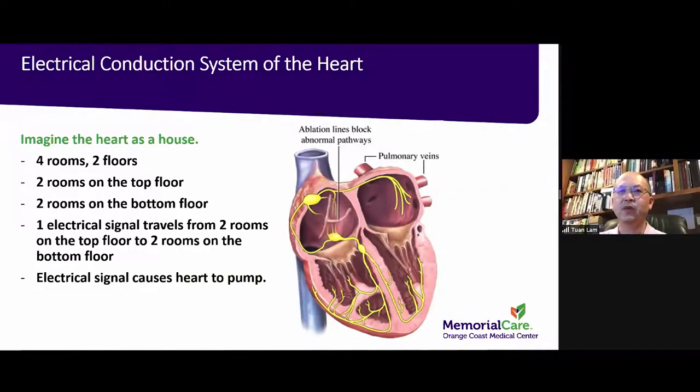Before we talk about the treatment options, I'd like to go over the electrical conduction system of the heart. Sometimes explaining the conduction system of the heart is not easy, so I came up with this analogy using the heart as a house. Imagine the heart has 4 rooms. There are 2 floors, with 2 rooms on the top floor and 2 rooms on the bottom floor. The 2 rooms on the top floor are called the atria, and the 2 rooms on the bottom floor are called the ventricles.